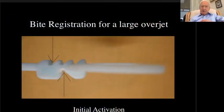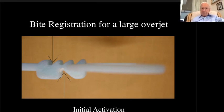For an overjet of more than 10 mm, we cannot register an edge-to-edge bite on the incisors, and the initial activation is between 8 and 10 mm. So this is a little bite gauge that we use to register the bite, and for a large overjet, this is how we register the upper teeth in the left-hand groove, and the lower teeth bite into the groove. The lower incisors bite into the other groove.